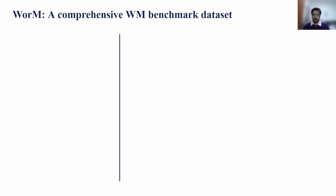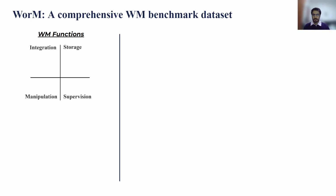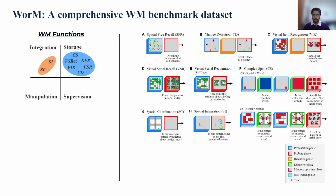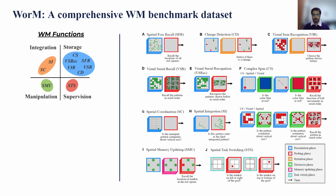In our work, we propose a new dataset called WORM to benchmark humans and AI models on a carefully chosen set of working memory tasks. We classify these tasks into 4 categories based on the different functions of working memory, namely storage, integration, manipulation, and task supervision. Examples of a few tasks under the storage function include visual serial recall and change detection. For memory integration, we include tasks like spatial coordination and spatial integration. For the memory manipulation function, we include a task called spatial memory updating. And finally, for supervision, we include a task called spatial task switching.